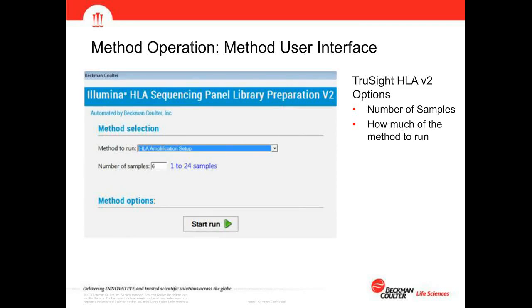Once you've selected your method, say for example you want to run Illumina TruSight HLA version 2, an HTML-based user interface would pop up, and it would give you the options you need to run the method, how many samples you want to process, and which components of the method that you want to run. We build these UIs in such a way that they're easy to operate and should be fairly straightforward for any operator to employ.